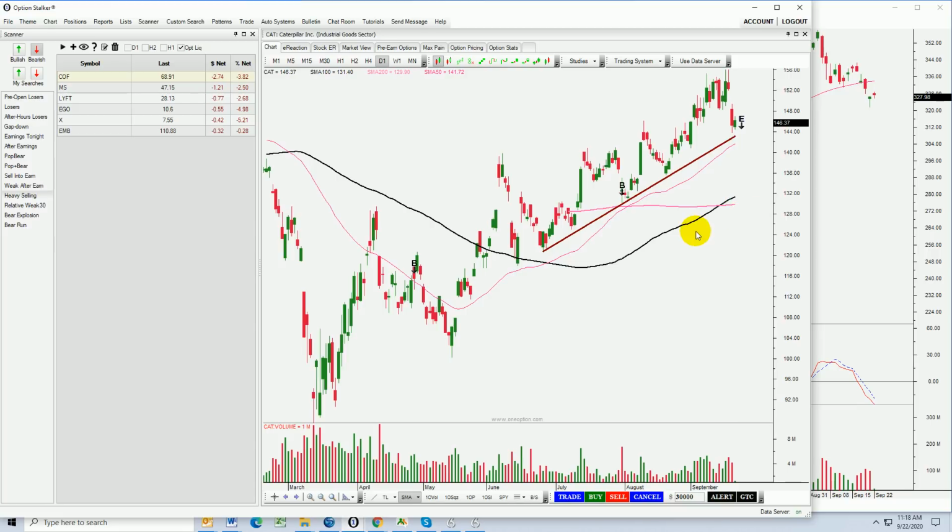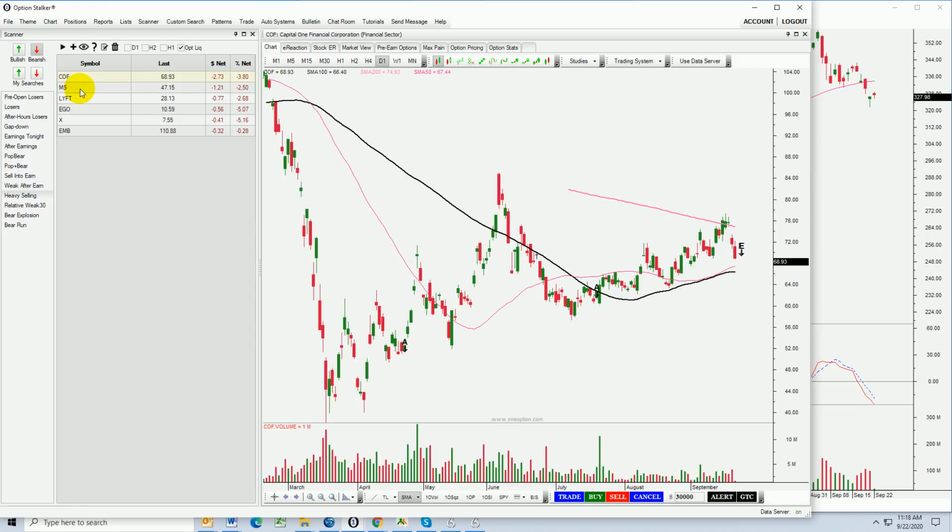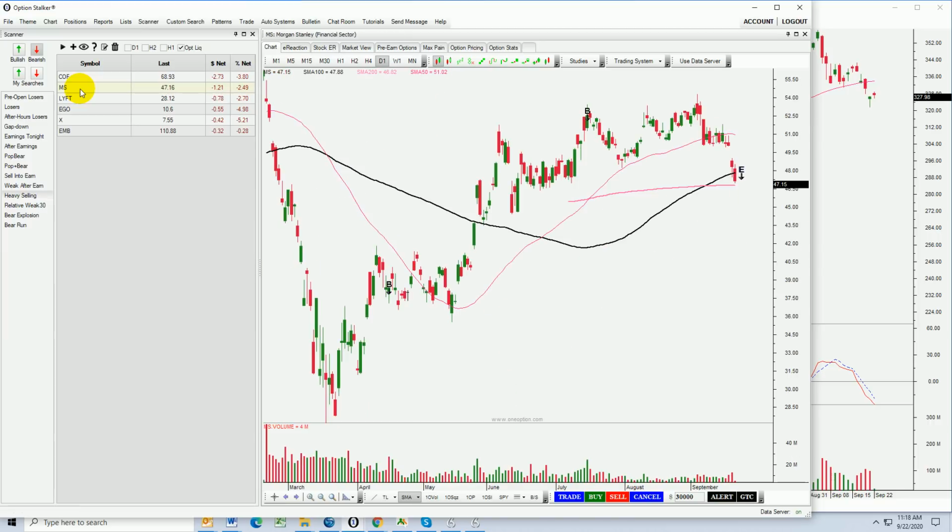So let's take a look at a few other stocks that I like on the short side. Then we'll flip to the bullish side very quickly. So I'm going to go in and look at the heavy selling search that we run. COF. We're going to go into daily charts. All I'm going to do is flip charts. I'm looking for that good daily chart. Aha! There's one that I like. MS. Banks are going to be weak.